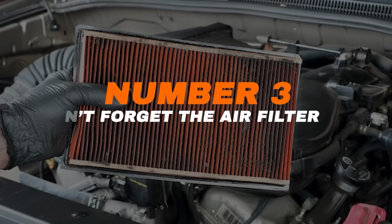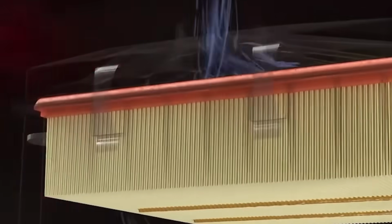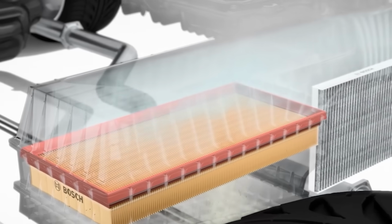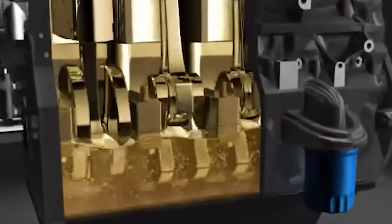Number 3, don't forget the air filter. Your car needs air just like you do. The air filter cleans the air before it goes into the engine, blocking out dust, bugs, and tiny debris. A clean filter means your engine can breathe better. And when your engine breathes better, it uses fuel more efficiently and gives off fewer bad fumes.